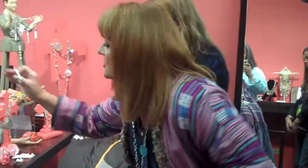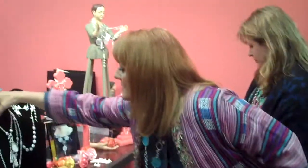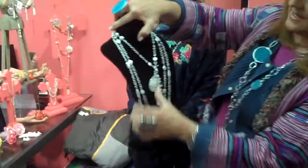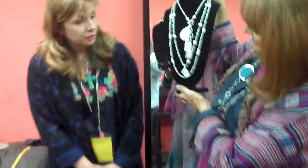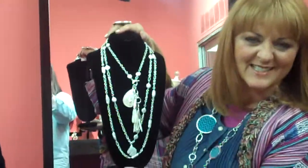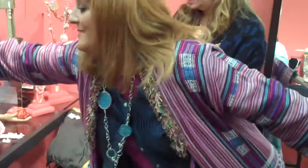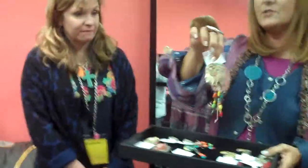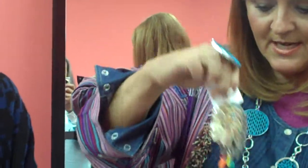So the last thing is the Western pieces. Also, look at how putting this together, like layering this together, is just yummy and feminine. So we have the big guy now in the line. We used to make like 3 a year, and I decided just to put it in the line.